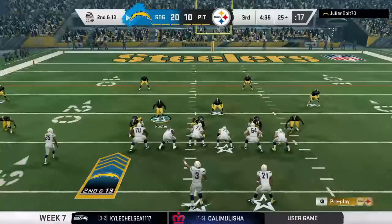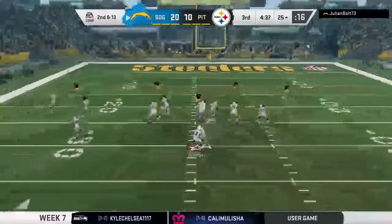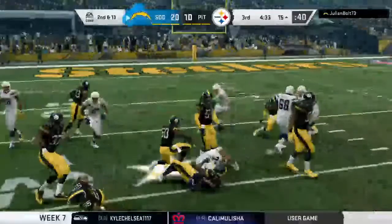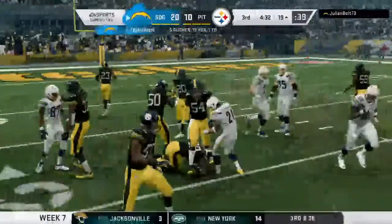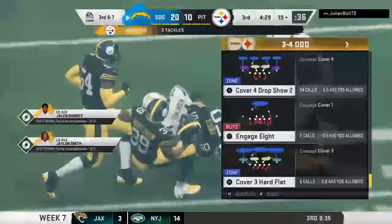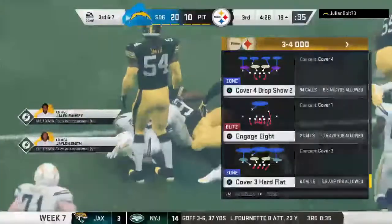Check 3, check 3. From the gun, they give to Tomlinson. A little second effort there on this strong run. And then drop just inside of the 20. It looks like a pickup of 6. That leaves him with 7 yards to go on third down.